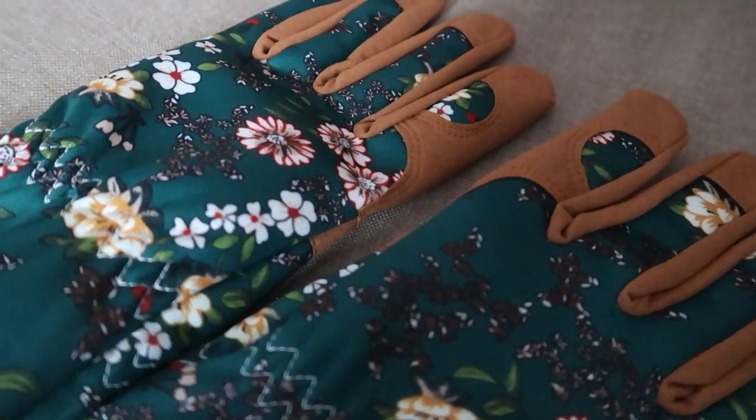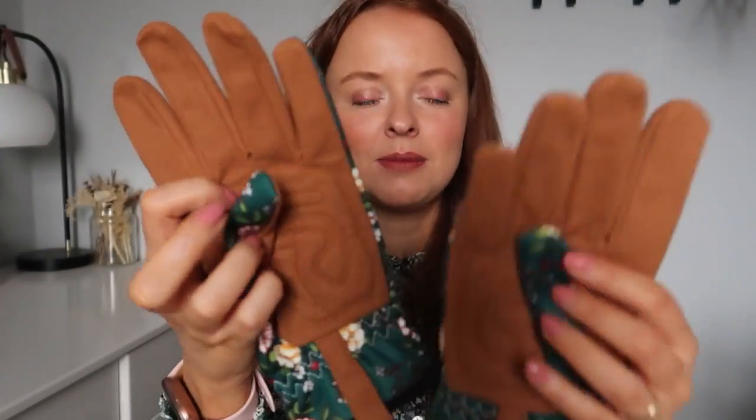Also picked up these really nice gardening gloves. These were like £5 or £6. They are a really gorgeous bottle green colour with wild flowers on, and then they have this tan suede type material on the front. I really do need some new gardening gloves. Mine are absolutely battered, and I really do like pretty ones as well. So yeah, they feel very silky. They feel really, really nice.